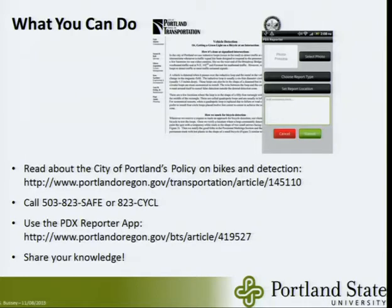You can always call the City of Portland. I call them all the time when things go wrong, and I've learned that public servants work for the public, so make sure you take advantage of those staff. So 503-823-SAFE or 823-CYCLE, and if you know a loop that needs to be marked or remarked, go for it. Make sure you give them a call. They're pretty responsive, and there's also this app, PDX Reporter.